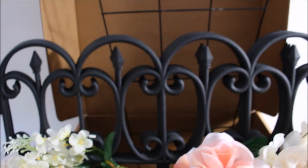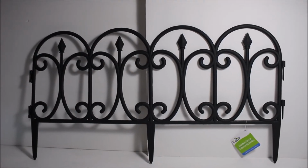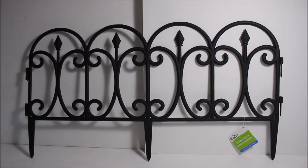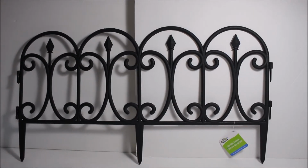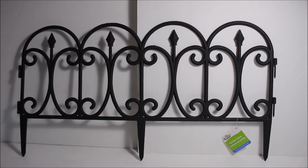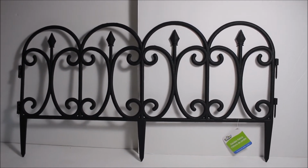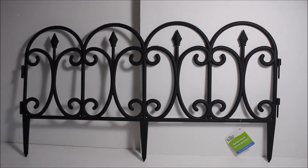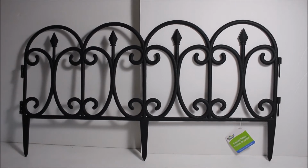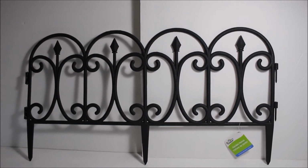I got a couple of these garden fence things. They are so pretty. There's so many different DIYs that you can do with them. I got 4, but I might actually end up going back to pick up some more because I know these things go really quickly. At least at my Dollar Tree, they go really quickly. I know 1 minute they're there and the next they are gone and they do not come back in stock a lot. So I really recommend picking these up if you do see them.